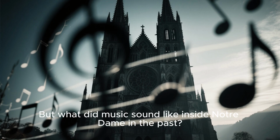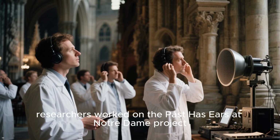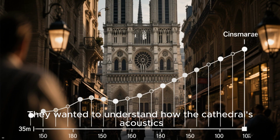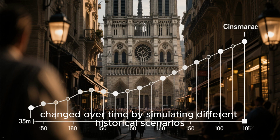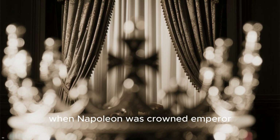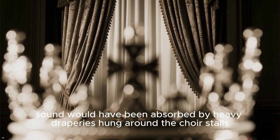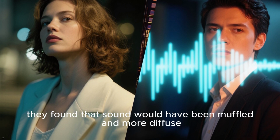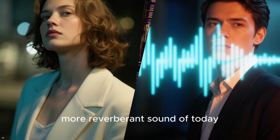But what did music sound like inside Notre Dame in the past? To find out, researchers worked on the Past Has Ears at Notre Dame project. They wanted to understand how the cathedral's acoustics changed over time by simulating different historical scenarios. For example, in 1804, when Napoleon was crowned emperor, sound would have been absorbed by heavy draperies hung around the choir stalls. By recreating these conditions, they found that sound would have been muffled and more diffuse, unlike the drier, more reverberant sound of today.